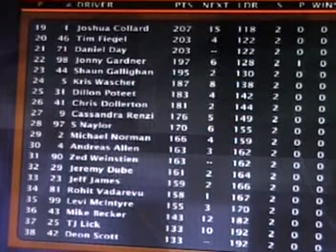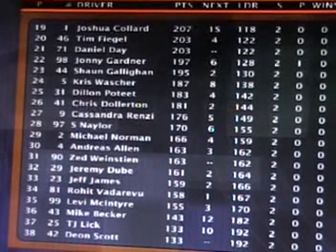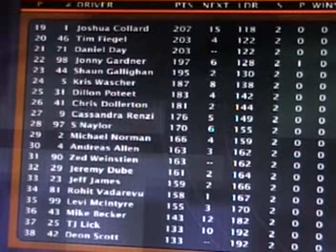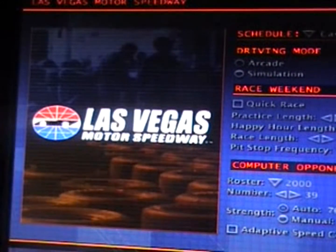And there's a look at the rest of your points at the moment. Theon Scott currently last place at the moment, but still a long ways to go. Next race on the tour will be at Las Vegas for the Sam's Town 400. Don't miss it.